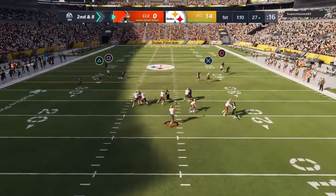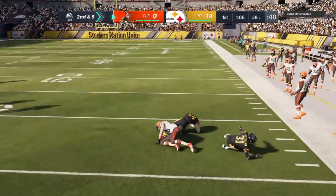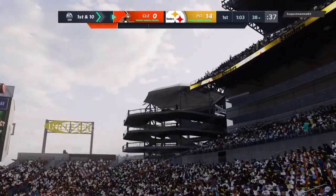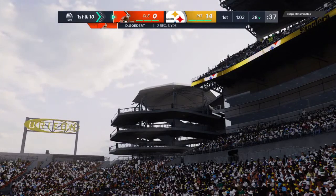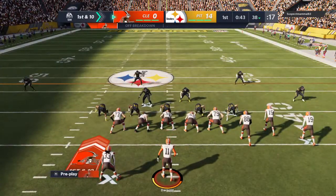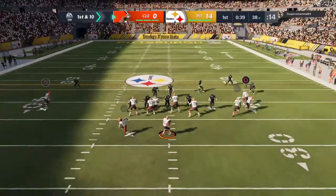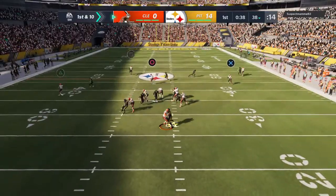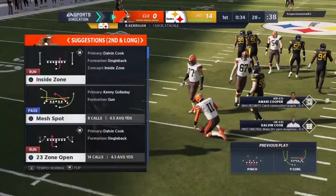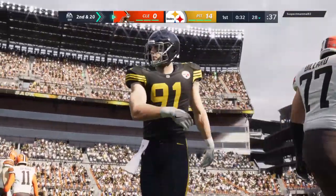From the 27, Darnold. And a quick throw here, that's complete. And he's taken down, but able to slip across the 35. It's a 1st down on a gain of 10. Cleveland. So here's a 1st and 10 at the 38. Out of the shotgun, here's Darnold. Pressure comes, and the Steelers take him down. Ryan Kerrigan able to record his 5th sack of the season.